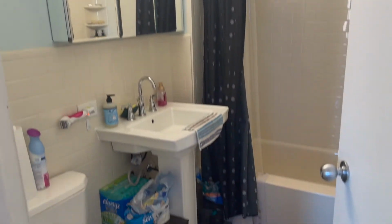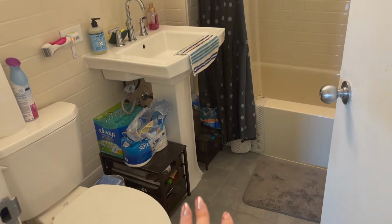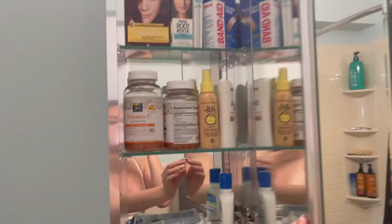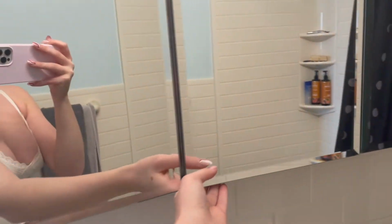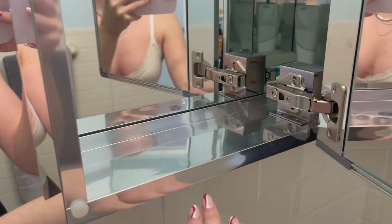So now we have the bathroom. She's pretty self-explanatory, but there is really not a lot of storage in here, which I'll show you. There's a lot, but it's not enough. It's very narrow. If you look in here, it's super, super narrow.